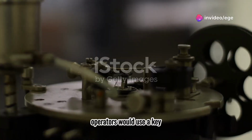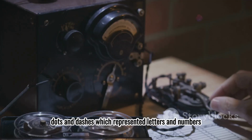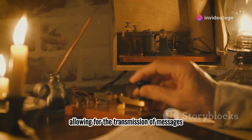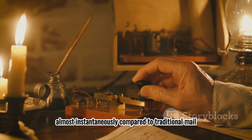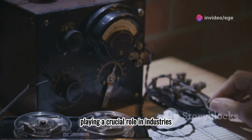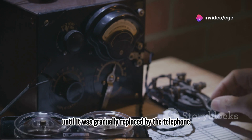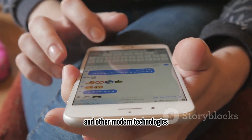Operators would use a key to send short and long signals, dots and dashes, which represented letters and numbers, allowing for the transmission of messages almost instantaneously compared to traditional mail. The telegraph revolutionized communication, playing a crucial role in industries, governments, and media until it was gradually replaced by the telephone and other modern technologies.